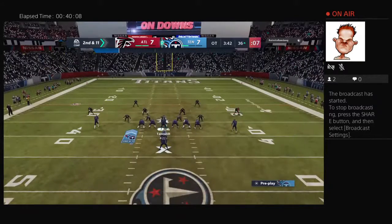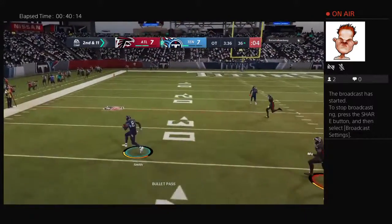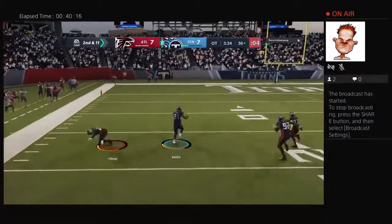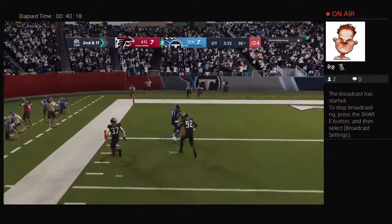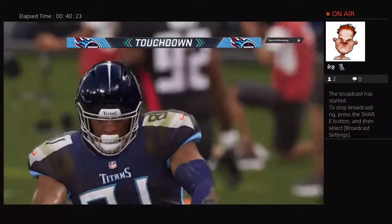A loss of a yard there to start out. That leads to a 2nd and 11. Now Tannehill with his first throw in OT. Smith catches left side. And he's into the end zone for the touchdown and the game winner in OT.